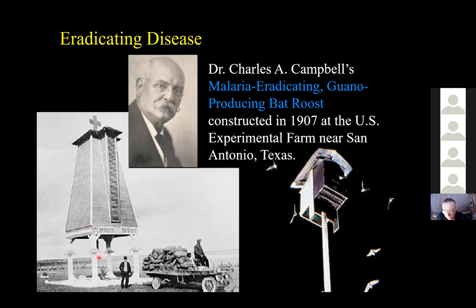And then any guano that they deposited would rain out down onto this concrete pad that they could then sweep up and harvest. And then of course, it was up on legs with these predator guards on it to prevent raccoons and other mammalian predators and mesocarnivores from getting up and bothering the roosts. So these roosts were really, really successful.